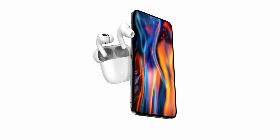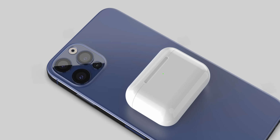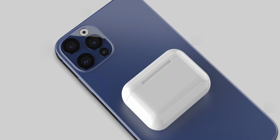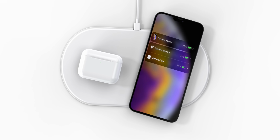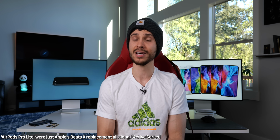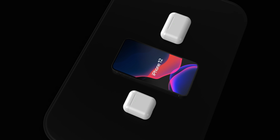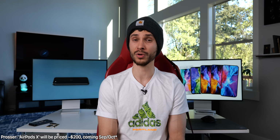So we heard about AirPods Pro Lite. Apple is working on a new version of AirPods, unclear what they would be, possibly AirPods 3, possibly a cheaper version of AirPods Pro, which didn't really make sense. Now John Prosser is offering a solution here, saying that we were thinking about it all wrong. AirPods Pro Lite will be AirPods X, which is Apple's eventual replacement to the Beats X lineup, and they'll be priced roughly around $200 with a release in October or November.